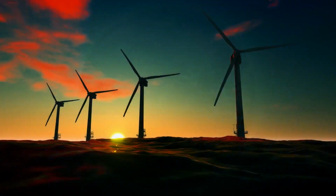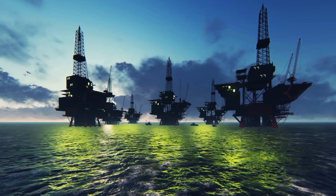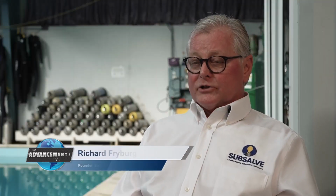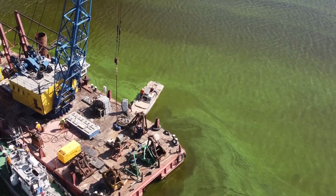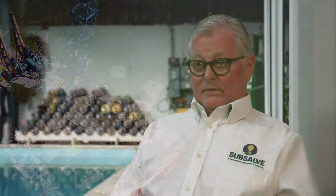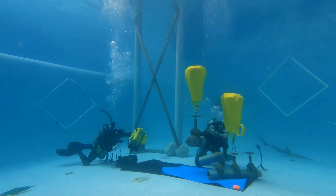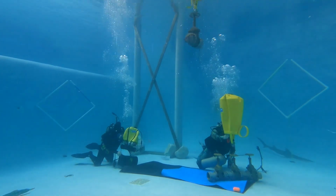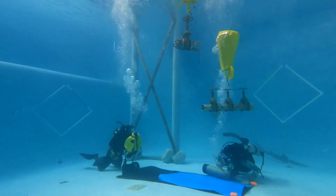We need to harness energy from the ocean, wind, tidal, oil and gas, strategic raw materials. Very large cranes are often used to either place or remove objects underwater. They're expensive, they need to be transported, they are costly. The alternative using buoyancy is that they're less expensive, easy to transport, can be brought to remote locations, require fewer personnel, and we've got proven performance using buoyancy as an alternative to using heavy lifting equipment.